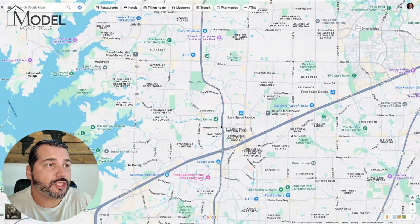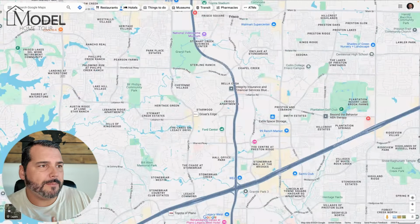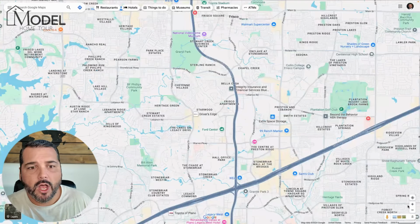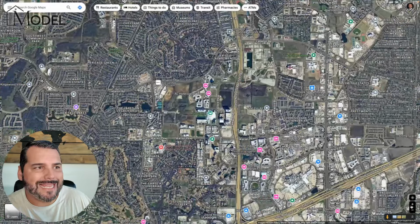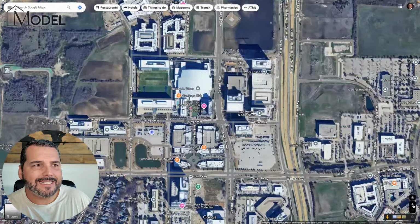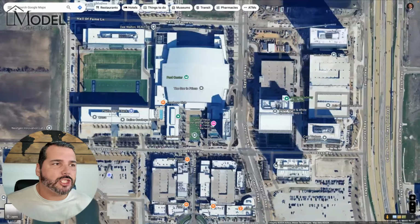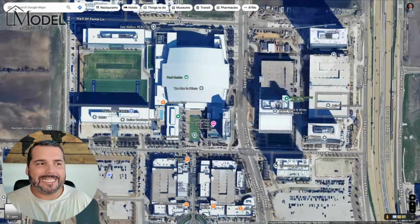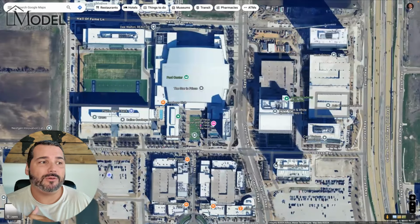You could be down to The Star in Frisco, home of the Dallas Cowboys. Again, the Ford Center, all the amazing stuff happening at the Ford Center. Again, community, community, community. There are so many things going on. One of the things happening right now this time of year is the Dallas Cowboys Cheerleaders put on a huge Christmas show. They light the tree. My daughter, I'm super excited, is going to be on the DCC, Dallas Cowboys Cheerleaders. She gets to actually perform. This is her first year doing the light the tree ceremony at The Star. So we're looking forward to that.